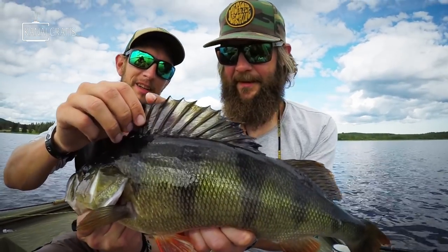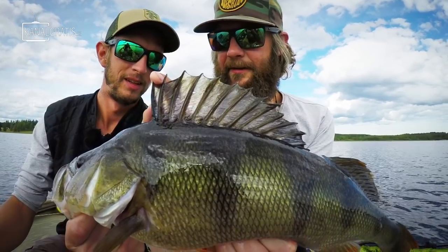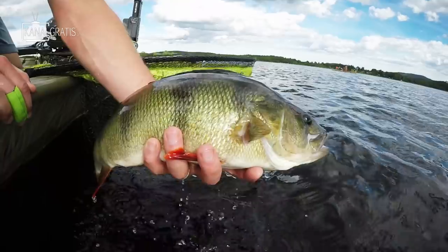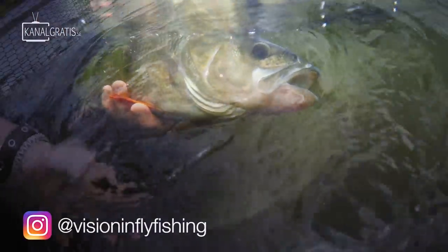Wow, that's a very, very big perch. Look at that sail. Huge congrats, Daniel. With 49 centimeters, it's a new personal best in length for Mr. Bergman, which makes it even more fun. Well done.